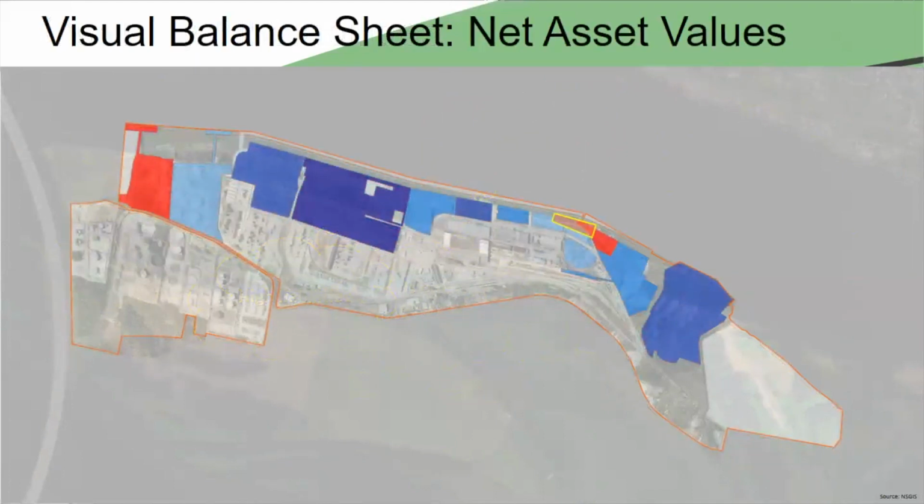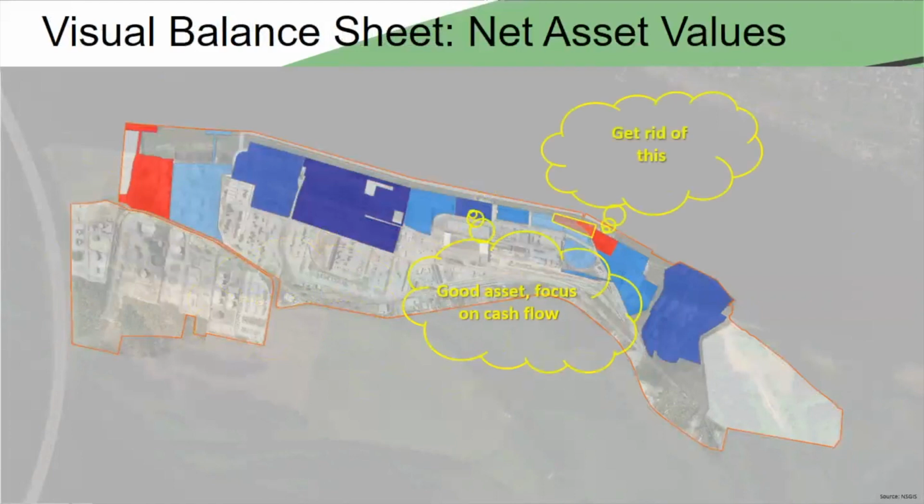In this case, it's a visual balance sheet. It could have been that when we're looking at that trouble area, things could have switched here. It could have been a cash flow problem today, but it may be all paid off. Things might be in good shape. So you may actually have a positive net asset value there. In this case, you don't. So, and we see this one has a good asset focus on cash.